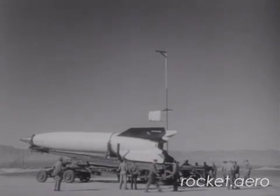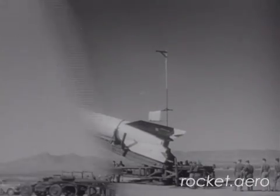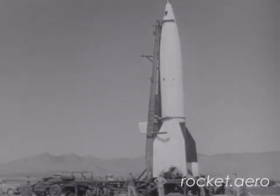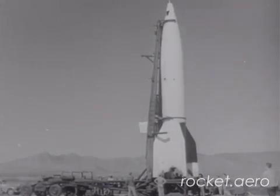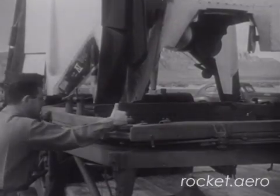Hydraulic rams on the Milo-wagon are set in operation. The missile is not anchored to the platform in any way. Therefore, care must be taken to seat the rocket squarely.